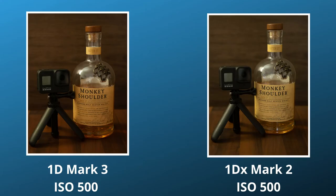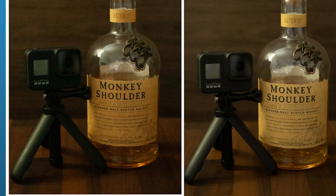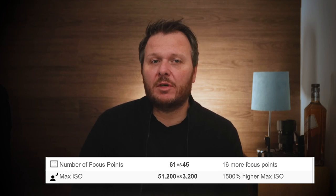Here are a couple of shots from both the 1D cameras, the 1D Mark III and the 1D X Mark II, and you can see how much better the ISO is now. This is the same lens, same lighting, same shutter, same aperture, same white balance. The only thing that's changed is the ISO, but they're still the same on both cameras. So yeah, much of an improvement there, as you'd expect. The focal points, there's more on the 1DX Mark II, 61 I think against 45.